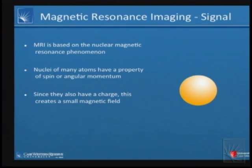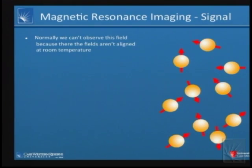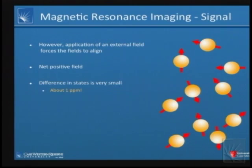So MRI is based again on the NMR phenomenon, and it has this word nuclear in it, so it has to do with the nuclei of atoms. Many of them have a property of, or all of them have spin or angular momentum. And for some particular configurations, they also have a charge. And this spinning charge creates a magnetic field, which I'm going to represent by these little red lines. So normally we can't observe this magnetic field because at room temperature, all of these little magnetic dipoles are oriented randomly.